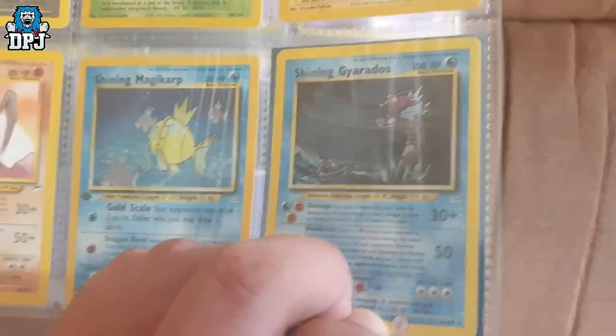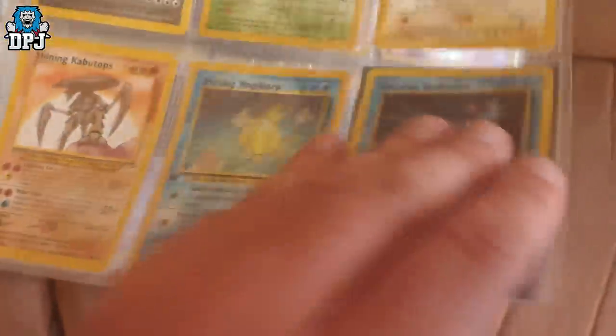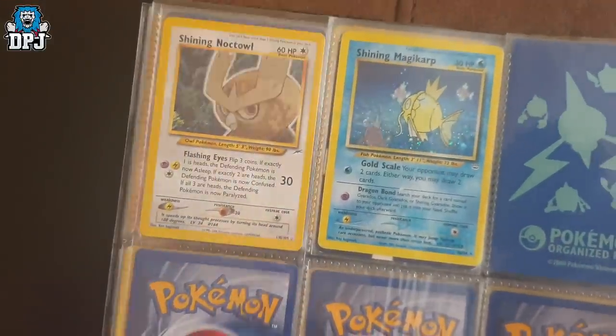And like I said, all of these are basically in perfect condition. I got a Shining Magikarp first edition, and I just don't even know. And some of these might be rare cards as well. Not rare cards, so like error cards.